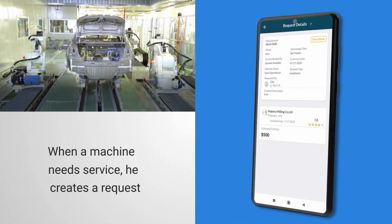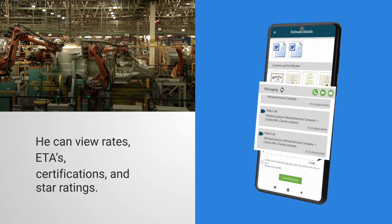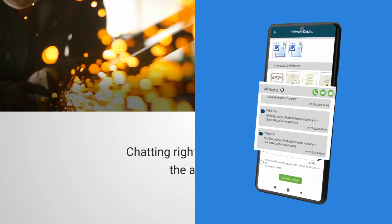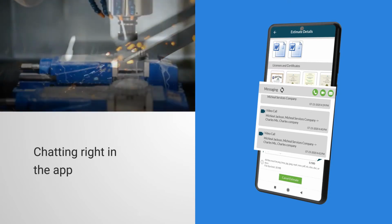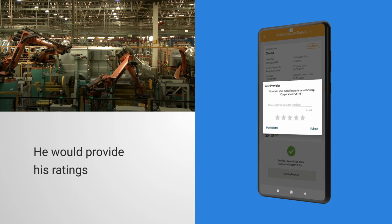When a machine needs service, he creates a request. On receiving a bid, he can view rates, ETAs, certifications, and star ratings. By chatting right in the app, he can iron out details and schedule the service. Finally, he can provide his ratings of the service he received.